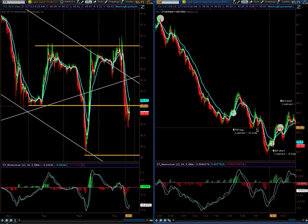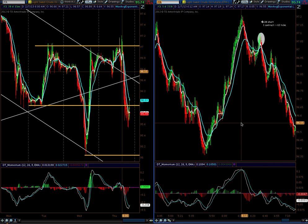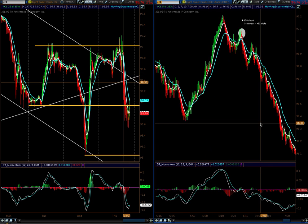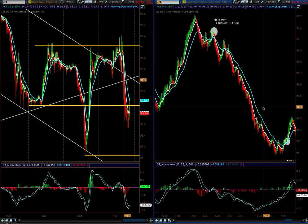So we had some very good moves, some good trails, and a pretty good morning. We had very, very minimal risk. I don't think we were ever underwater more than 4 ticks ever. So it was a good risk to reward ratio on all our positions and good calls.